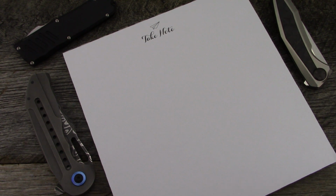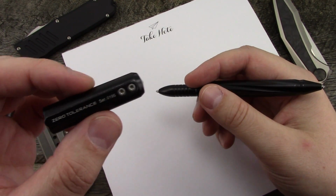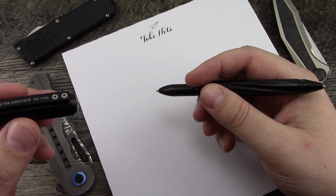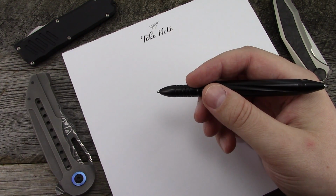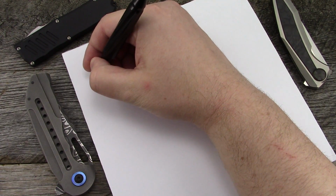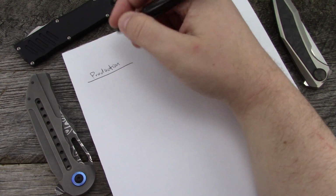I have this nice little notepad that I stole from my wife. We're going to take notes with the discontinued Zero Tolerance 0010 BLK pen. Oh, that's weird, I bent that. Anyways, let's talk about production knives. I don't even know if you guys are going to be able to read this or not.